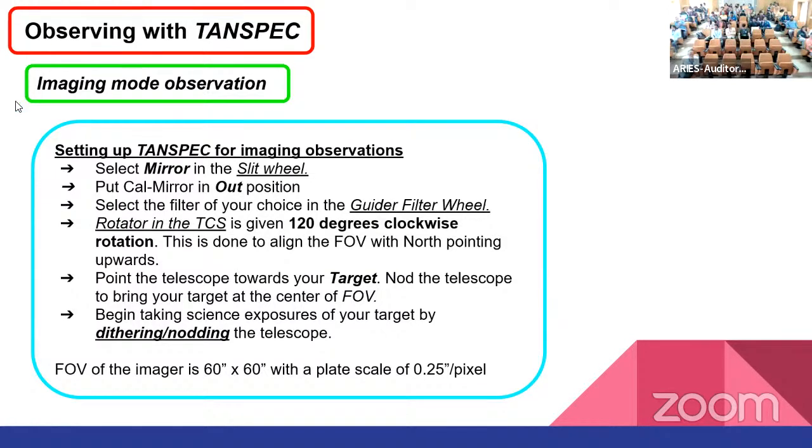So here, as I said, similar to the previous cases, in the slit wheel you select the mirror and then put the calibrator in the out position. And this is for aligning what you see in your target frame in the SkyView, and what you will observe in the TANSPEC display viewer. To align that, in the rotator you just put in a rotator offset of 120 degrees. So that will align your frame with north pointing upwards.